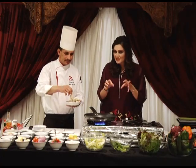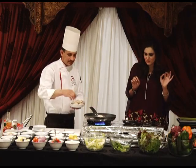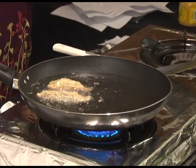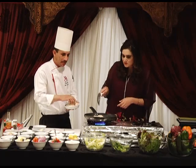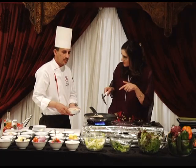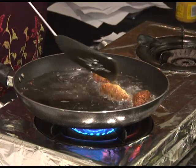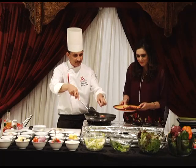So the oil is burning hot. We're going to deep fry it. You just have to be slightly careful. Oil temperature is 195 centigrade. It's already becoming golden brown. Should I turn it? Yes, please turn it. I will turn it. There we go.